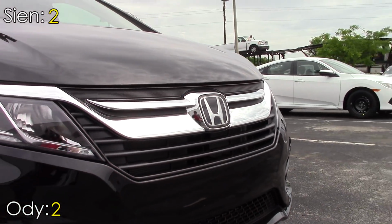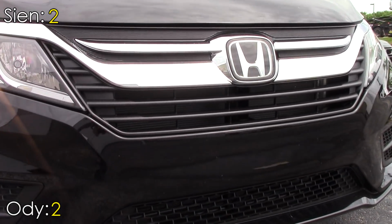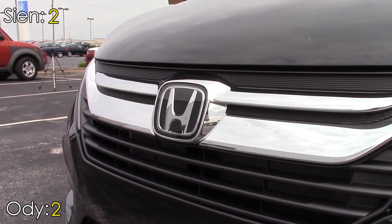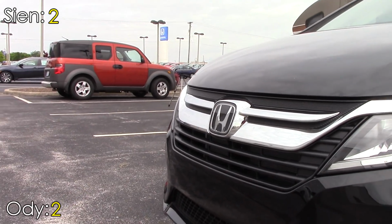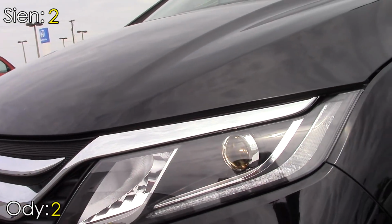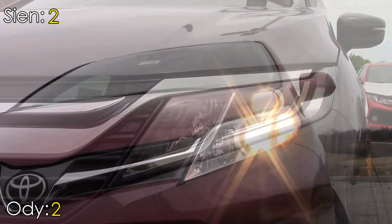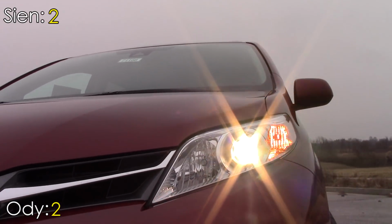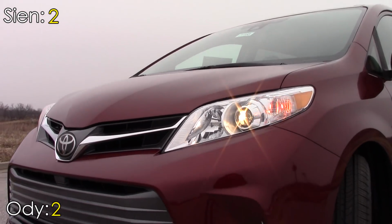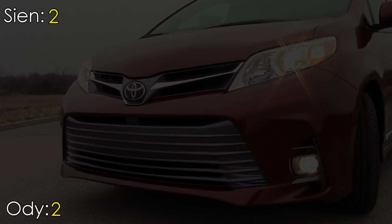Moving to the Odyssey, it is all new this year, but the styling still doesn't stray far from the outgoing model. The grille has a simpler design than the Sienna, but it still has enough chrome to catch your attention. That chrome carries into the headlights, which are projector beam halogens with LED daytime running lights. The Sienna too has halogen headlights, but it is missing LED daytime running lights on this trim. You do, however, have fog lamps on both models.